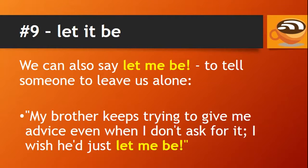We can also say, let me be, to tell someone to leave us alone. For example, my brother keeps trying to give me advice even when I don't ask for it. I wish he'd just let me be.